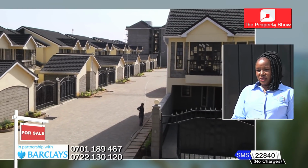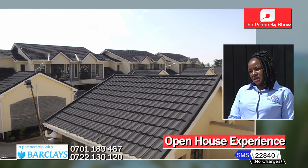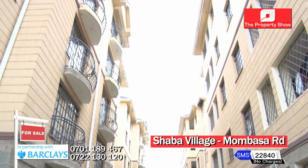Welcome to Shaba Village. We have mansionettes and apartments. We had 4 bedrooms, 23 units, but we have already sold all. Now we are remaining with 3 bedrooms. We had 23 units, but we have 3 remaining. Apartment, we have 2 BR and 3 BR.